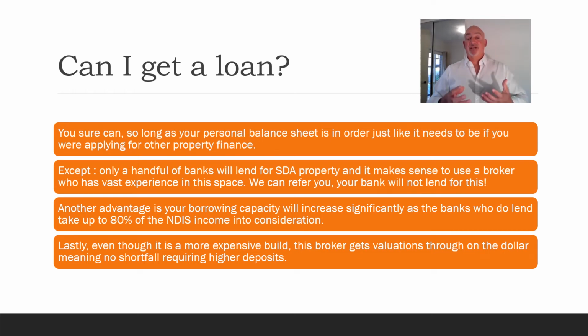Another advantage is that your borrowing capacity will increase significantly, as the banks who do lend take up to 80% of the NDIS income into consideration when looking at how much they'll lend you. So you can borrow a lot more through an SDA property than a standard residential property. And lastly, another major benefit, even though it is more expensive to build than the home next door, this broker gets valuations through right on the dollar, meaning there's no shortfall requiring you to put in a higher deposit. That's an excellent benefit when you use a broker who knows and understands SDA property and loans.